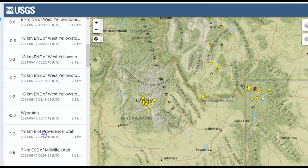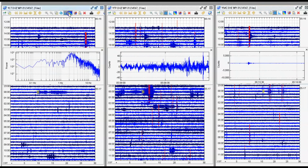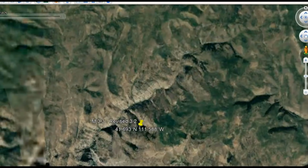The only thing they have listed is Providence, Utah. I reported that. That's probably that one right there. I did report that earthquake yesterday. Alright, let's go to the spectrogram. I'll show you where it was located real quick in case you guys did not watch my report yesterday.